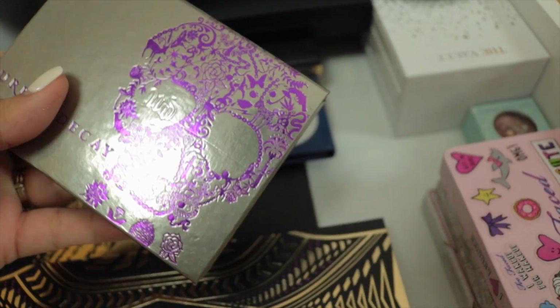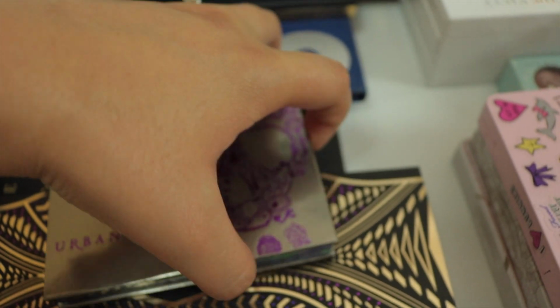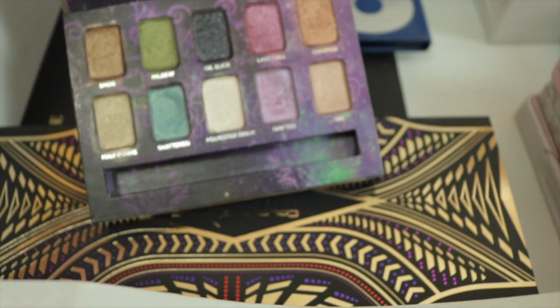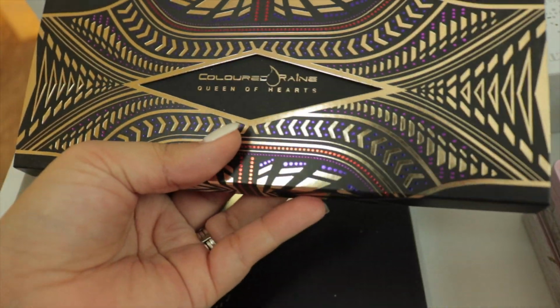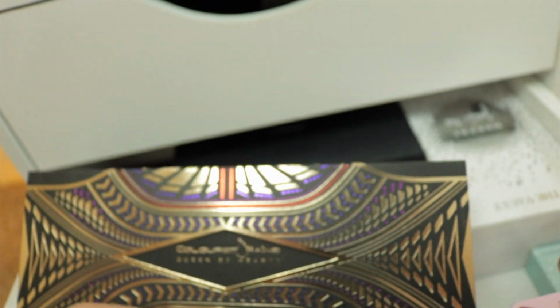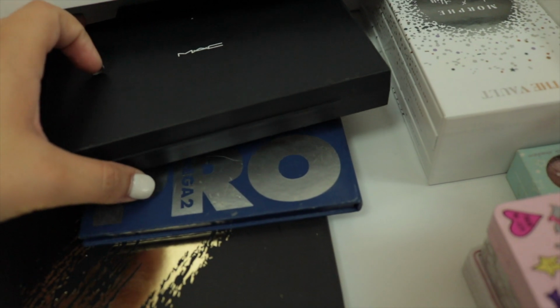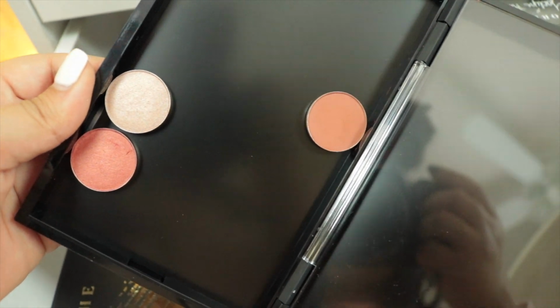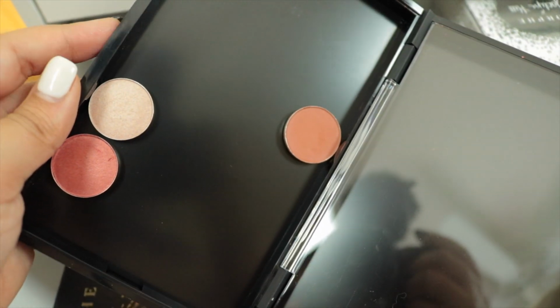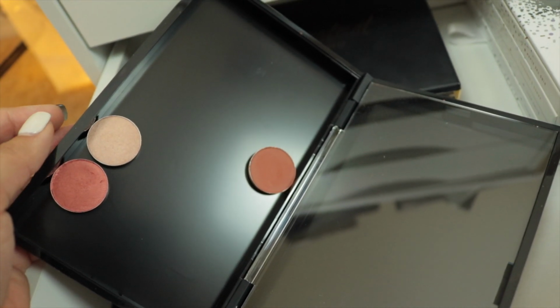I got the Urban Decay. Which one's this one? I can't remember which one's this one, but the colors are really pretty. I have the ColourPop Queen of Hearts palette. I haven't touched this one because I don't want to damage it. It's such a pretty palette. I also got some singles from MAC. So I got these for free and decided to buy like the C palette from MAC to store them all. The plan was to fill them in, but this is how far I've gotten.